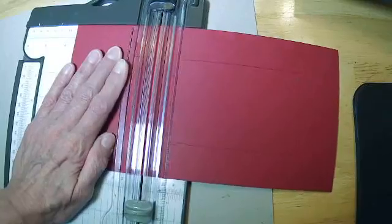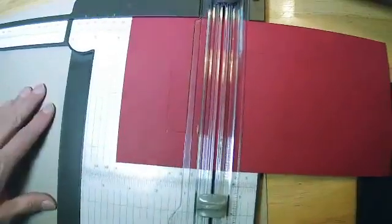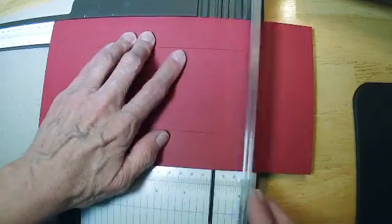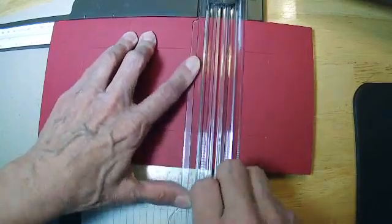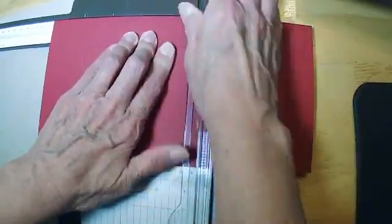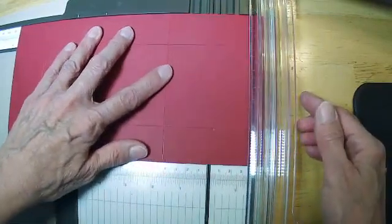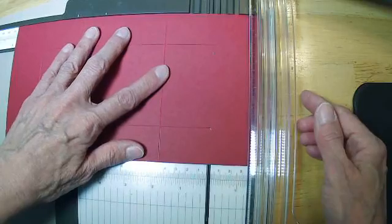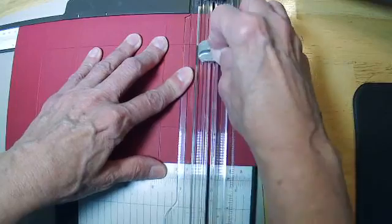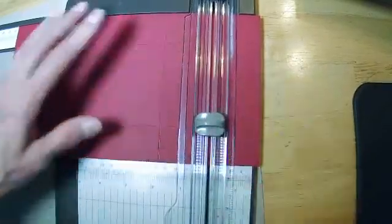And then we'll move over to 7 inches. Oh, I do have to open this up anyways. I was trying to avoid that. Slide our card base over to 7 inches, and we're going to score the whole card again. And then we'll move over to 8¾, and again we're going to score between those two cut marks. Okay.